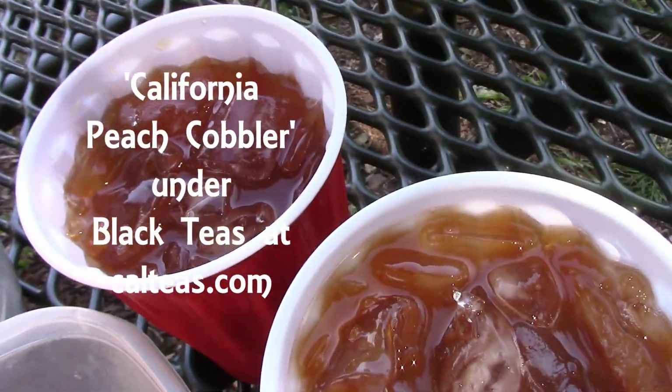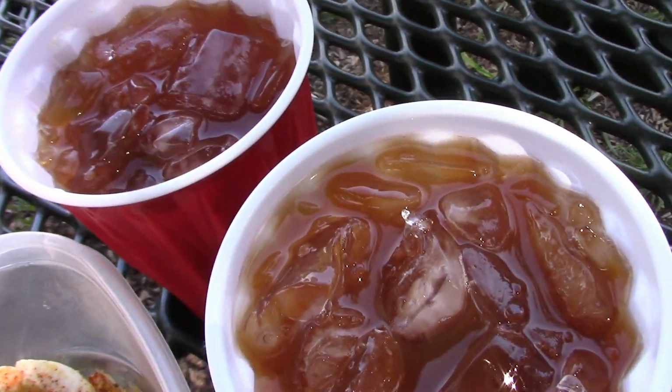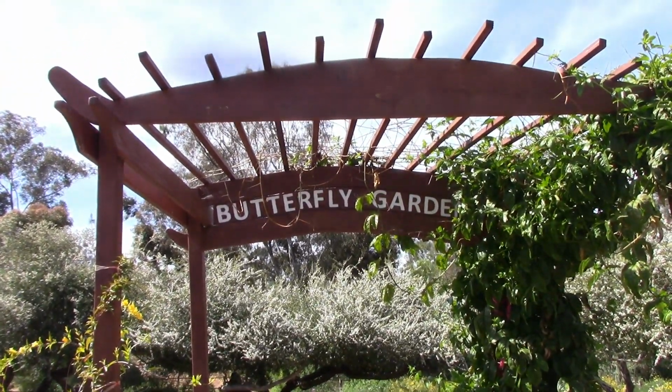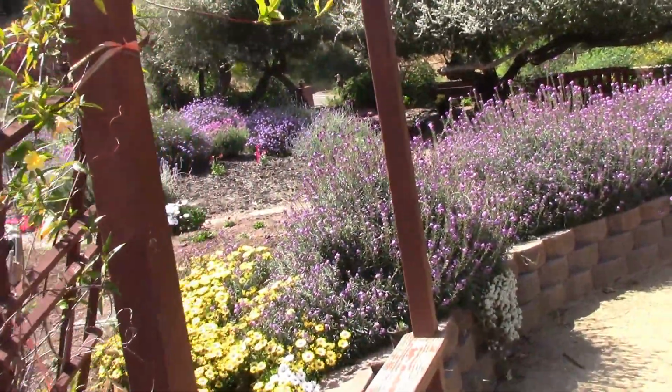Now, this is the peach tea, and the basic black tea is from Nilgiri. And then this is an addition to the park we've never seen yet, the butterfly garden. It looks like it, and it smells good too, by the way.